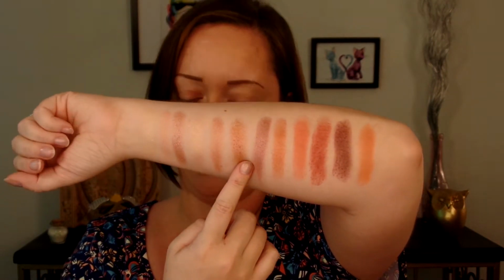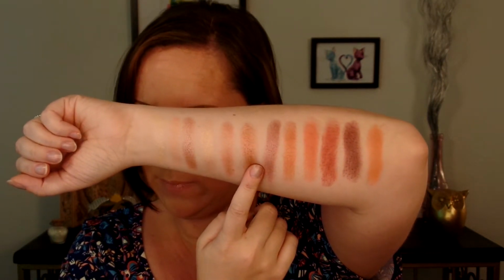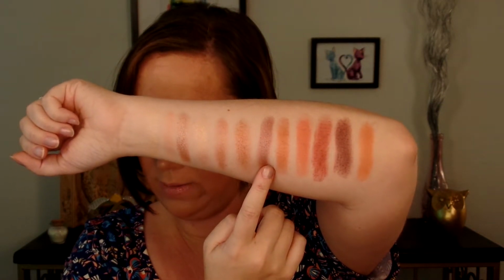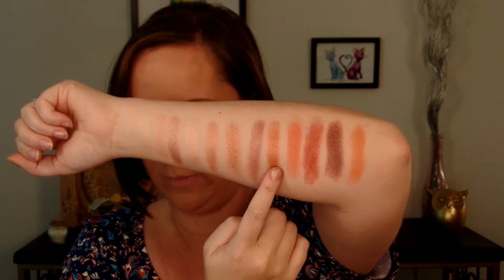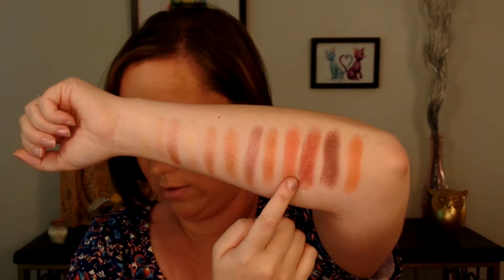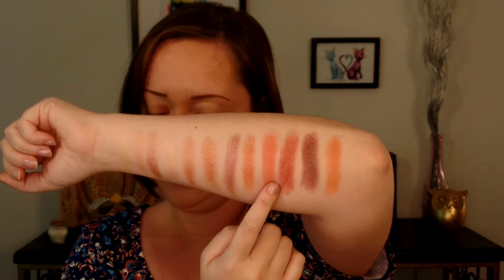Another metallic, which this one's the weird patchy formula. This is called Empress. Then this one right here is another metallic called Gal. Another metallic here called Mademoiselle. Then you start getting into your mattes. This one is your first matte. It's called Duchess. I love this color.